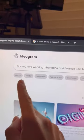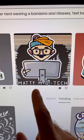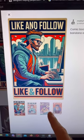So this time I want a sticker of a nerd wearing a bandana and glasses, but I want text below it to say Maddie McTech. So you can see sometimes it does mess it up, but most of the time you'll at least get one that produces the right text. And here's a new comic book cover I just created using it.